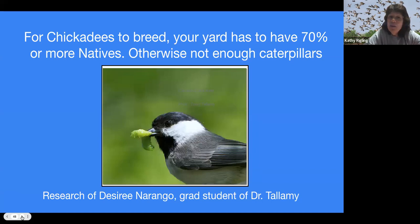For chickadees to breed, your yard has to have 70% or more of native plants. Otherwise, they don't have enough caterpillars. And this was research of a grad student, Dr. Tallamy.